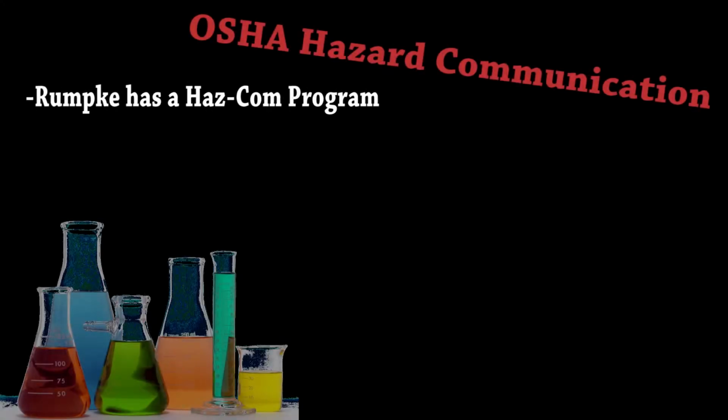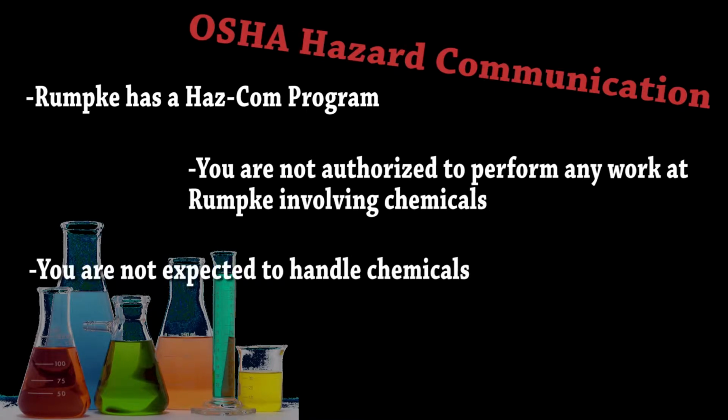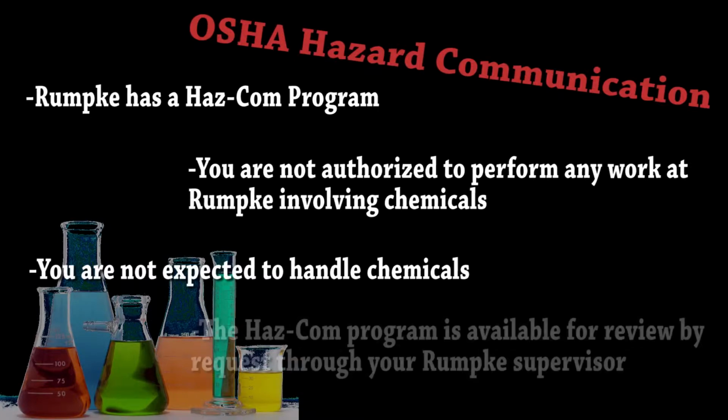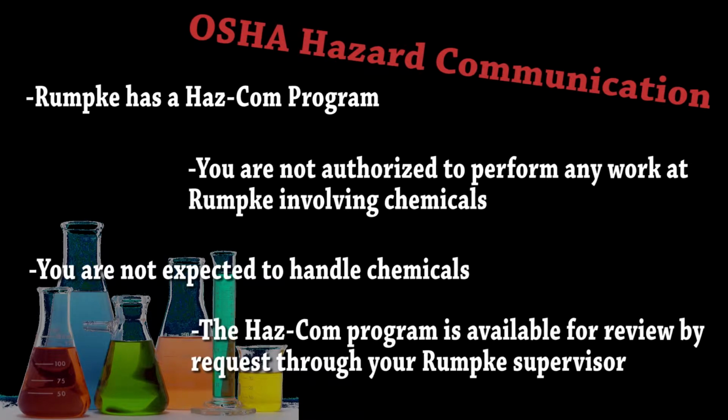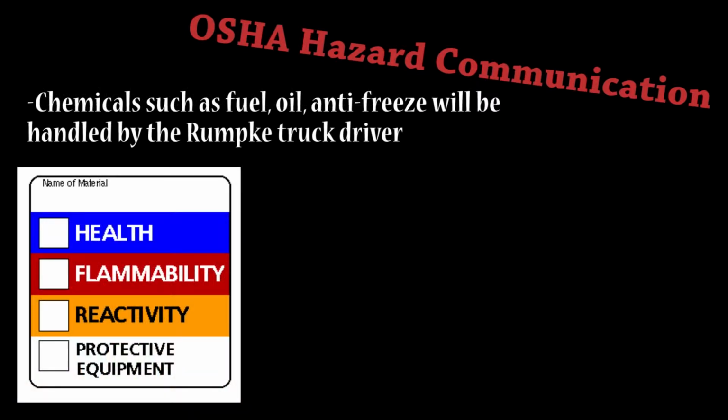OSHA Hazard Communication. Rumpke has a HAZCOM program. You are not authorized to perform any work at Rumpke involving chemicals. You are not expected to handle chemicals. The HAZCOM program is available for review by request through your Rumpke supervisor. Chemicals such as fuel, oil, antifreeze will be handled by the Rumpke truck driver.